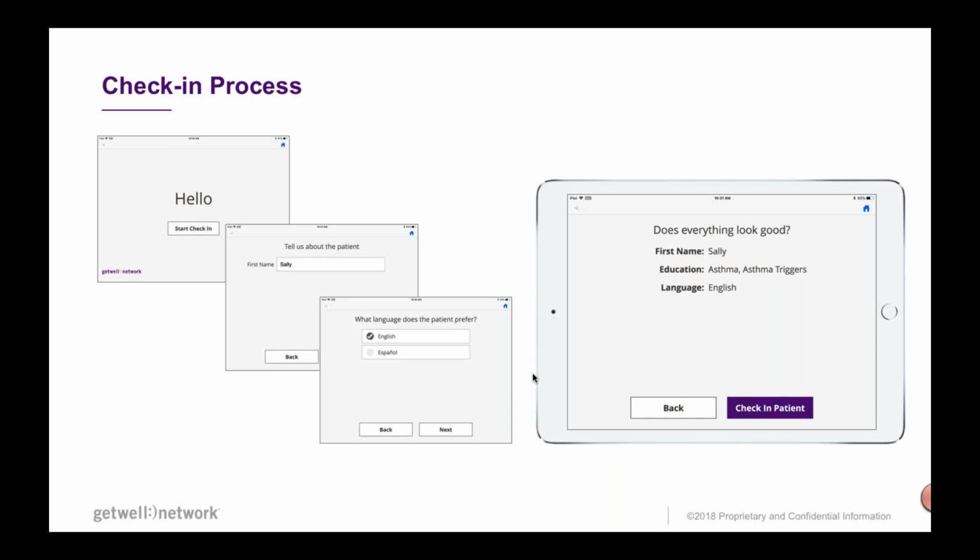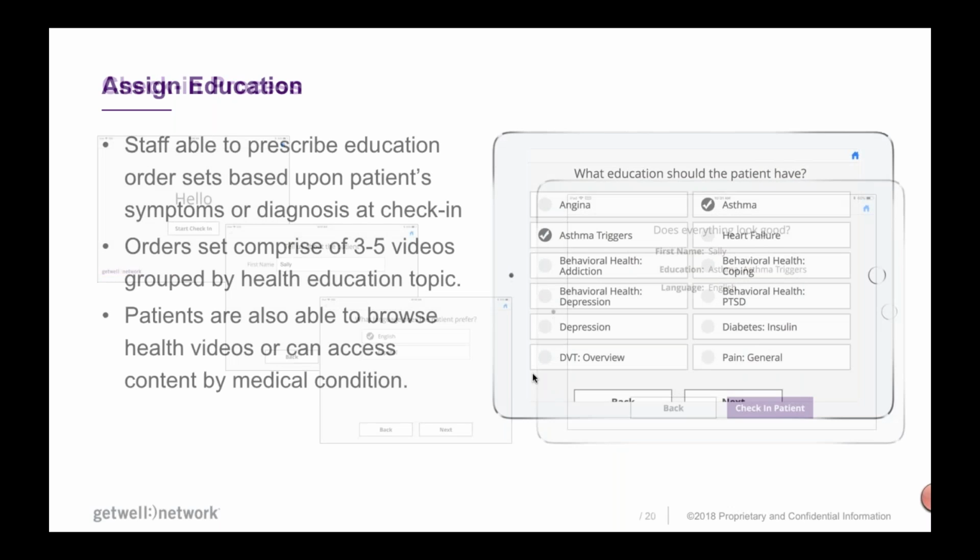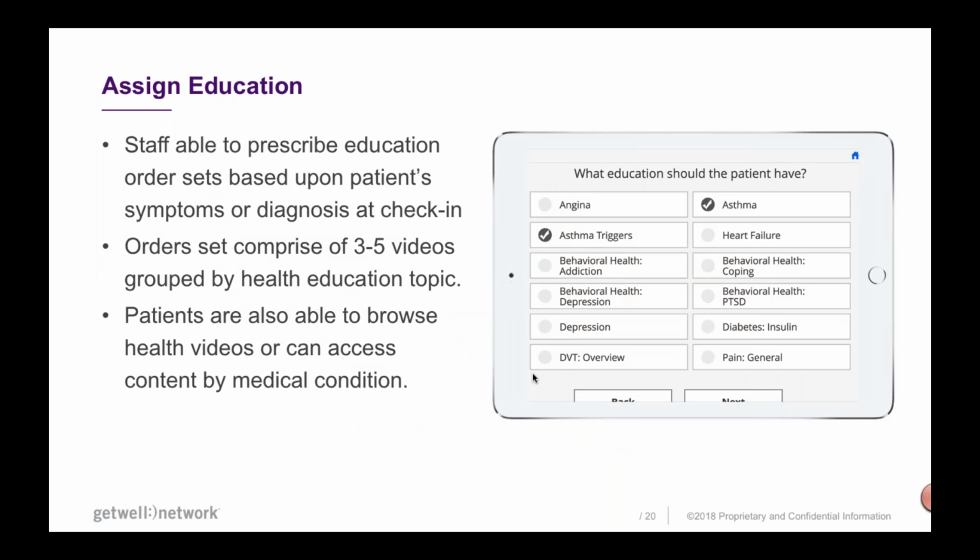Basically, what you're seeing over on the left-hand side is what your staff would see on the iPad. They would have the hello screen. They click the start check-in here. They would put in the patient's first name. They would choose the language, whether it be Spanish or English. Then the staff will have the ability to prescribe education order sets based on the patient's diagnosis at check-in or based off their chief complaint for their clinic visit.